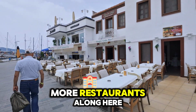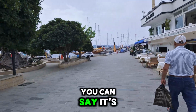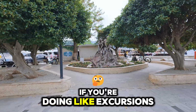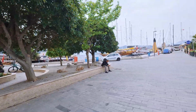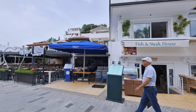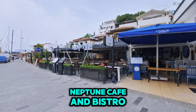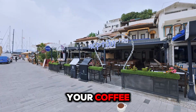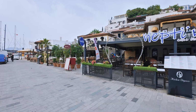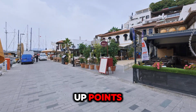So yeah, a lot more restaurants along here. You can see it's like a really big marina, and then we're coming to the side where, if you're doing excursions and stuff, this is where you would go to get your boat. Neptune Cafe and Bistro, places to get your coffee, get your wake up. There you go, pick up points.